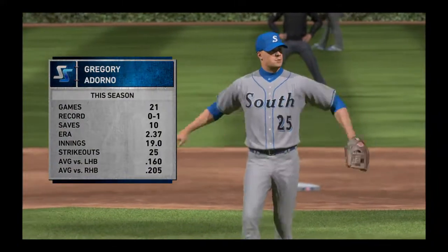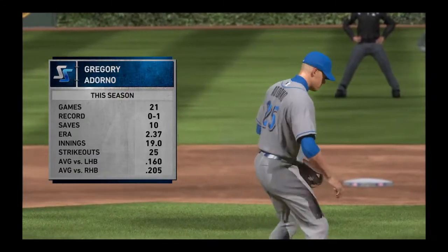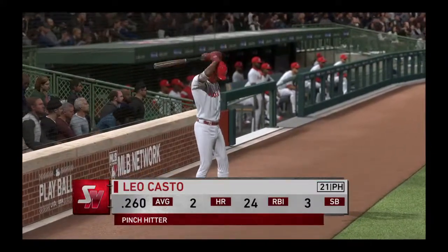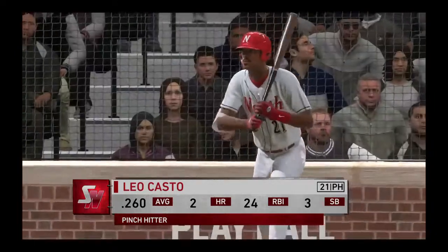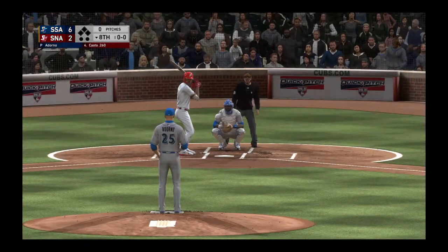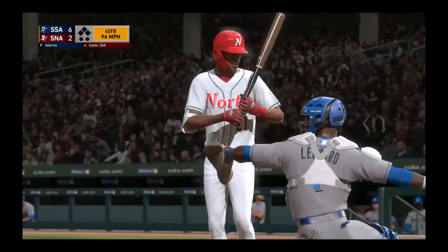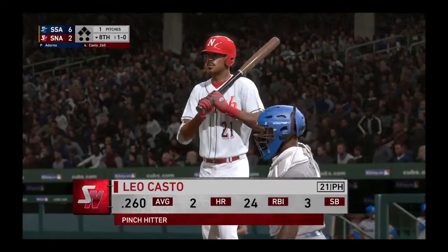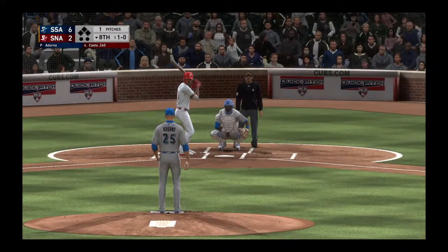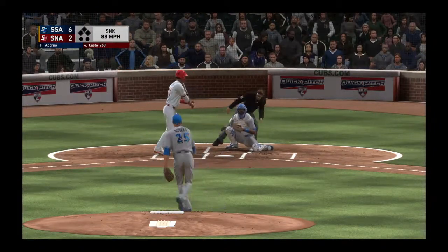Gregory Adorno is on to pitch out of the bullpen in the bottom half of the 8th. Number 25, Gregory Adorno. Leo Casto will try and get his club back into it here as he'll pinch hit to lead off the home half of the 8th. And he takes ball 1. The 1-0 is a sinker that misses for a ball.